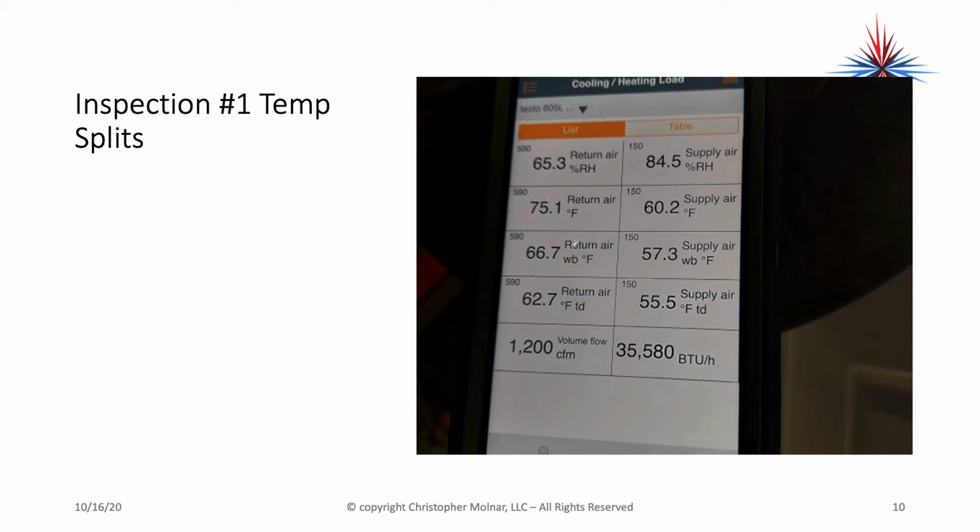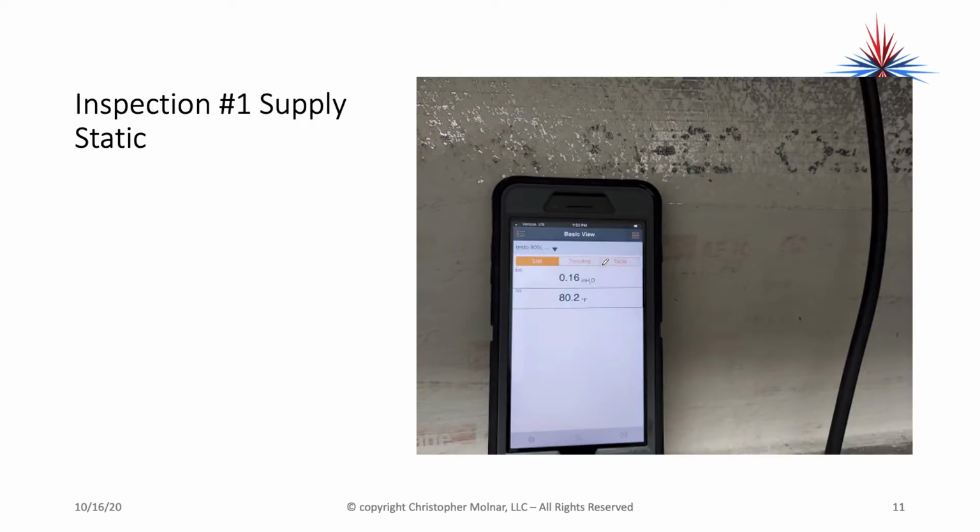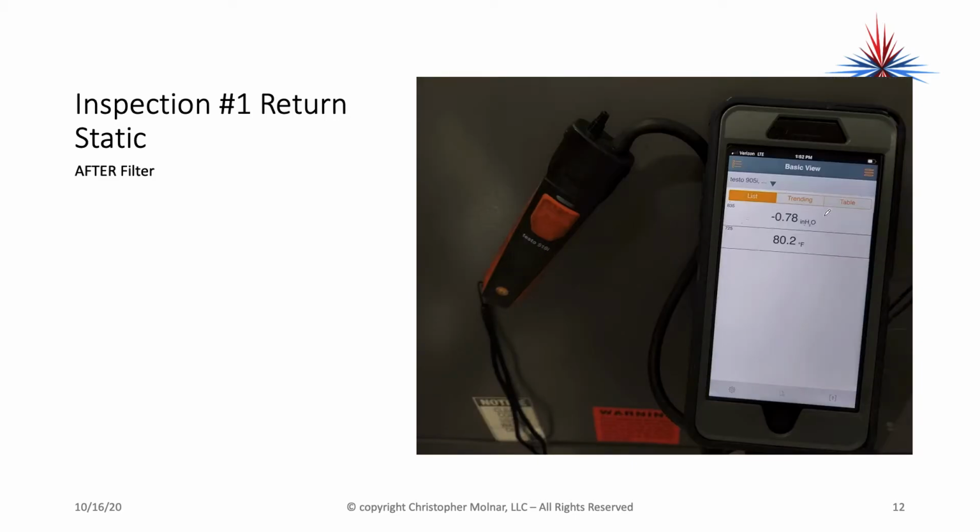So, did an inspection on the system. Okay, I'm going to give you the basics here. We had a decent temperature split. Return air was 75 degree dry bulb, supply air 60.2. I have very close to a 15 degree temperature split. More importantly, the system was a 3-ton unit, and we're measuring out at a cooling load of 35,580. That's pretty close. We might be a little bit off on the airflow, and I'll show you why on a following picture. My supply static pressure is a 0.16. My return static pressure is a 0.78.